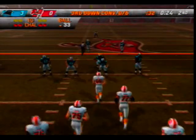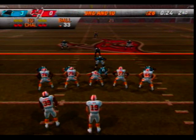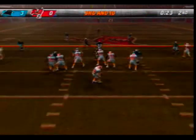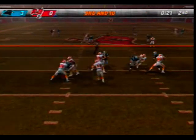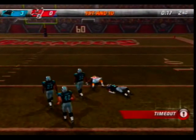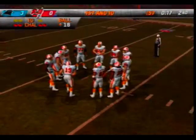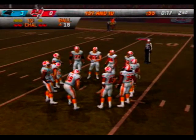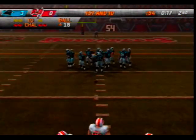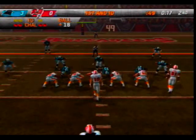Third and 10. Ball on the 33-yard line. The Panthers come out in a dime package. Long throw. He's there for the catch. Timeout called by the offense. We need to watch the guys up front on this play. They're going to be passing, and the best thing the defense can do here is to get some pressure on the quarterback, either throw a pick or taking him down for the sack.